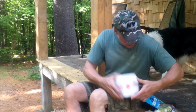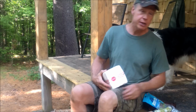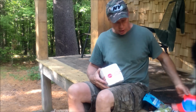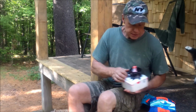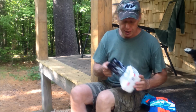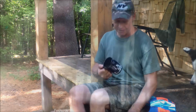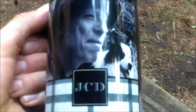And then he got some of these natural dog biscuits. Right now he's fixed on his toy. Yes, Frankie. And this mug. Well, inside the mug there was some premium hot cocoa, which I'm going to enjoy. Well, you got to check this mug out. It's a nice size mug. It's got some good heft to it, which I like. Got my initials, me and Frankie there, huh?